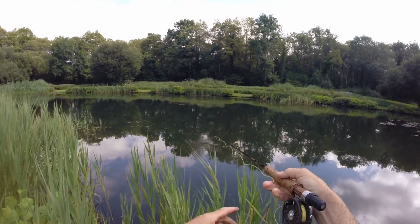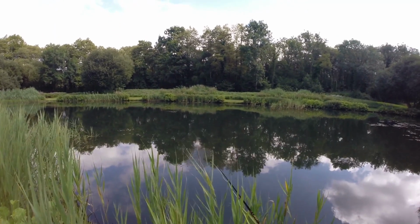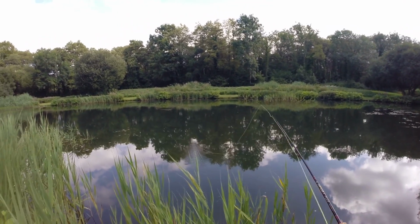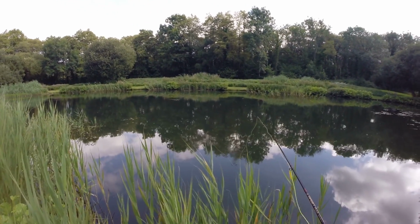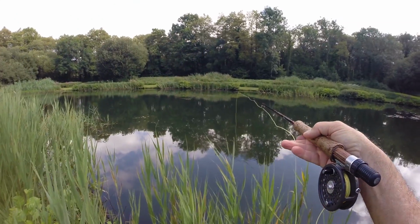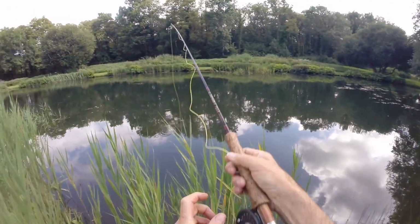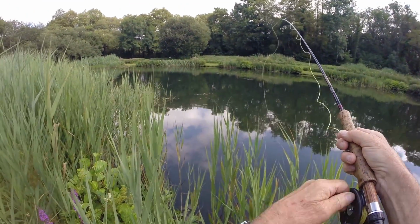I can see fish over there. I can see fish, there's one coming. He was actually a taker, very small one. See, now I stood still, I can see a lot of fish out there. But whether they like this fly remains to be seen. I think I'm going to have a walk around.